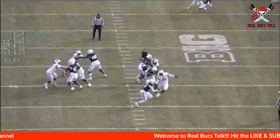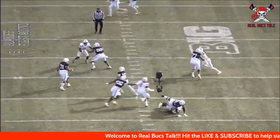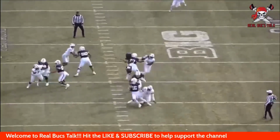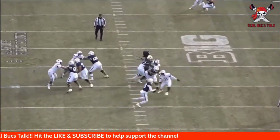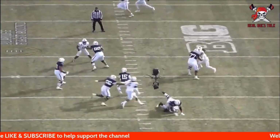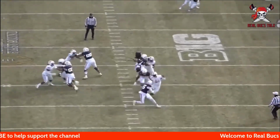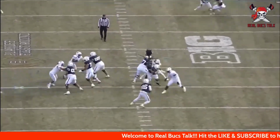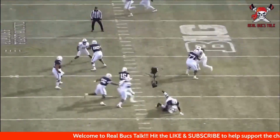He's trying to force this stunt at the left tackle. Doesn't work. And you can see the lack of fluidity, the ability to change direction. He does a good job of forcing this quarterback to move up in the pocket, but you'd like to see him get lower in his body again and have those legs do more work than they are doing right now.